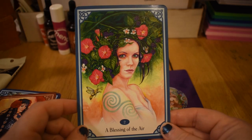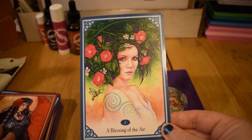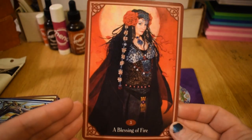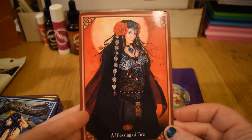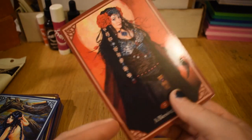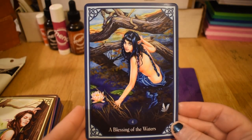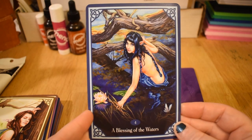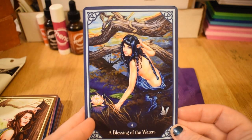It'll be little swirlies. Blessing of fire. She reminds me of the Queen of Wands. She's toasty. Blessing of fire. And a blessing of the waters. So we have what looks potentially like a mermaid or an elf or somebody here. There's a little lotus. It's a blessing of the waters.